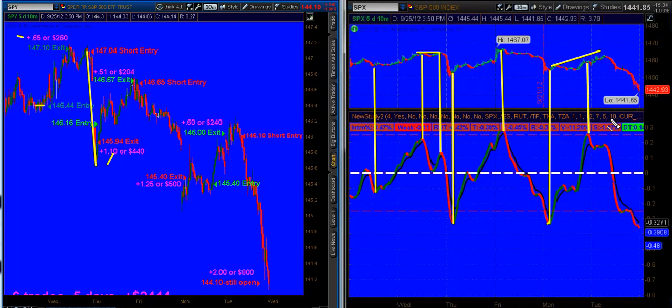So let's go back. Now we're short. So we had one short signal there. We now have another short signal right here. So I'm just saying, I'm giving this room right here and saying, all right, we're short at 146.10. Guess what? We're still short this right now. It's at 144.10. $2. So now we're talking about an $800 gain on that. And that is absolutely amazing how this is working.